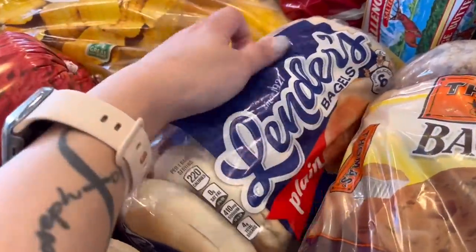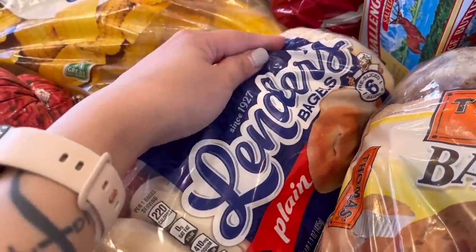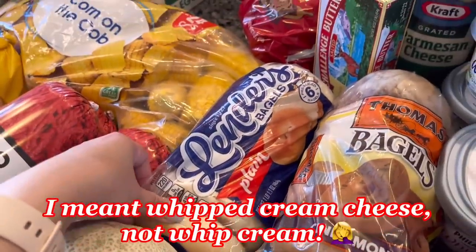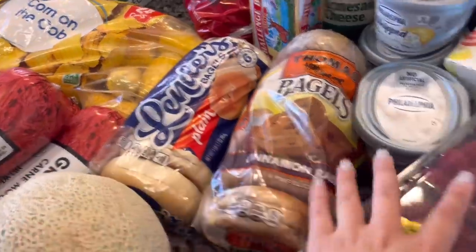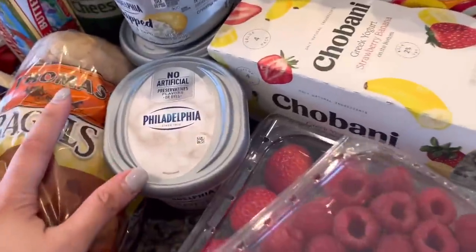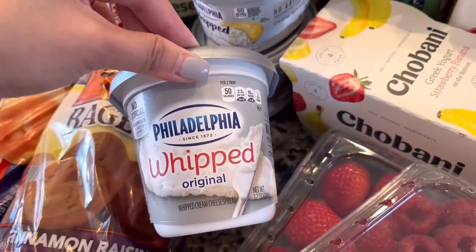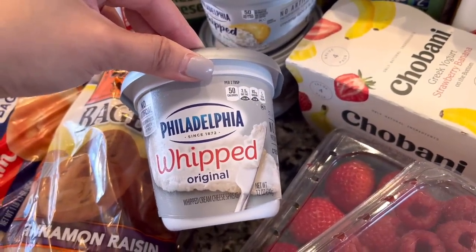Lately, I've been eating a quick breakfast, which is this one, and I would pair it with some whipped cream cheese, which I'll show you guys later. This one is the cream cheese, the whip style. My husband loved this. He said it's easier to spread compared to the original cream cheese.